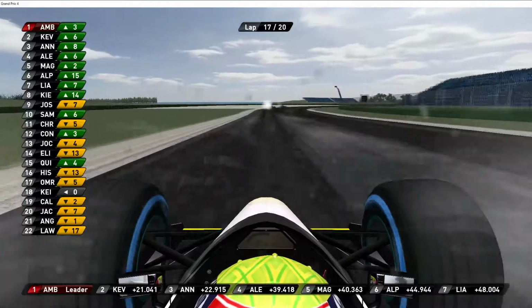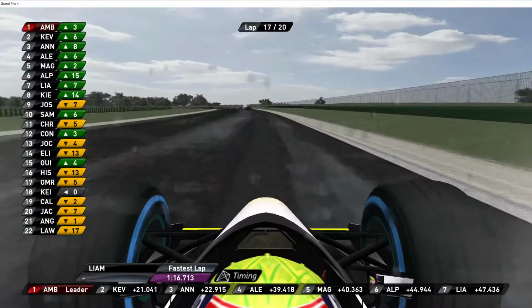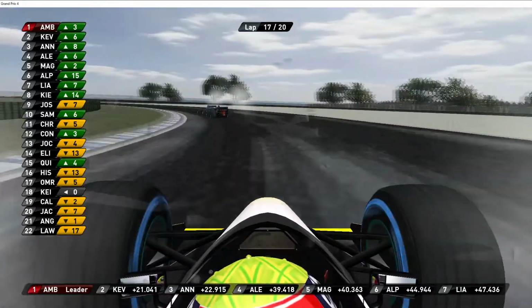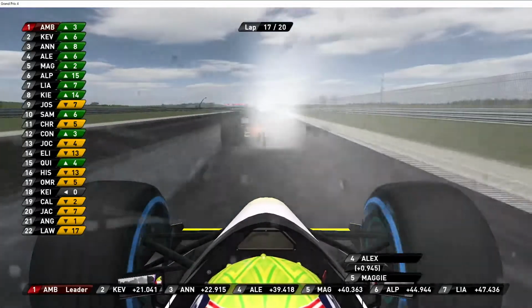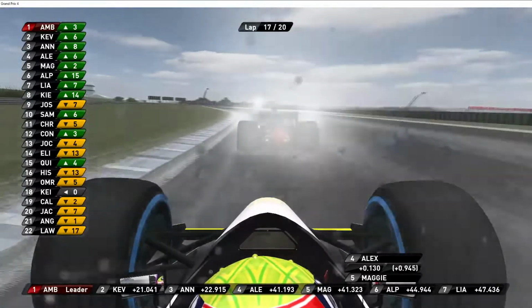Very solid first race from Maggie, hasn't it? Yeah. Liam, fastest lap. Well, okay, here's another question. Is Liam going to catch Crew before the end of this race? Oh, 7 seconds in 4 laps. Here we go. Maggie looks like she might get round Alex here after Alex failed to lap Chris.